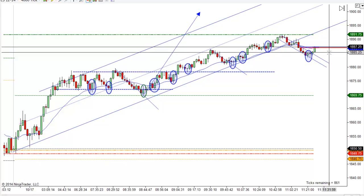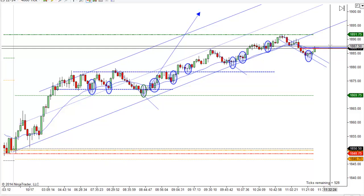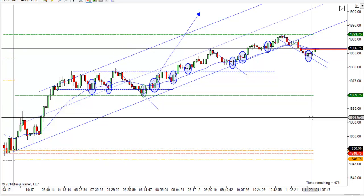The entry would have been 1885.50. That's using a stop, and I would probably even recommend using limit orders on most of these. You've been able to get filled on limit orders today. I got filled better than a stop on just about every one of mine. 1885.50, and so far we've been to 87. So 2 points for sure already.